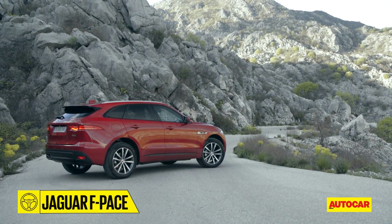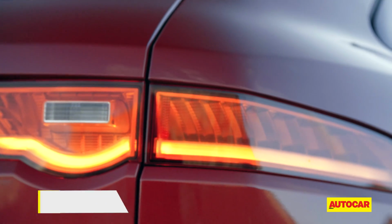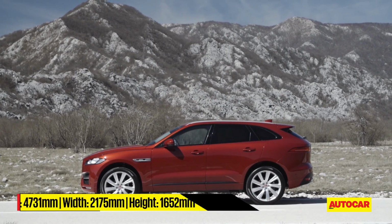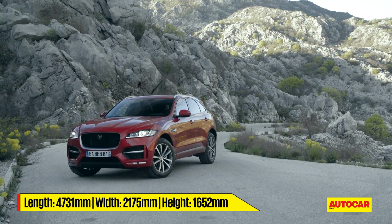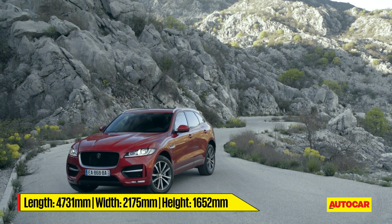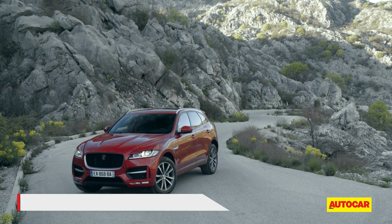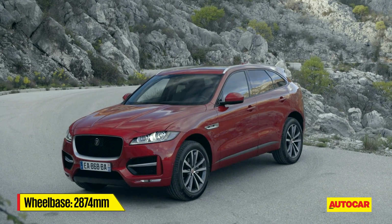It has all the Jaguar DNA with the long bonnet, short overhang and the F-type derived tail lights. But what makes it special is the way the metal is just so tautly stretched across the body. Small creases create highlights, and its tightly skinned look with the steeply raked front and rear windscreens lend it a sporty air. Yes, it is stunning to look at too.